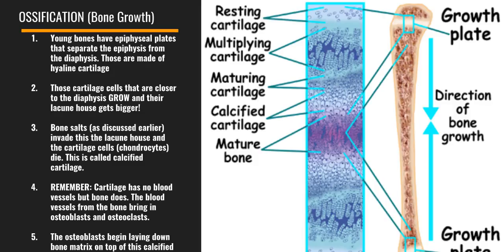And number three is bone salts, or hydroxyapatite, as discussed earlier. They invade these little lacunae houses, and they get calcified. So maturing cartilage right here is the third one, and that's when the lacunae are really big, and then guess what? They get invaded by hydroxyapatite or bone salts. When this happens, it's called calcified cartilage. So the bone cells get invaded by hydroxyapatite.